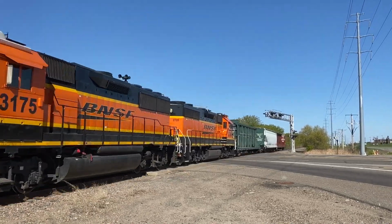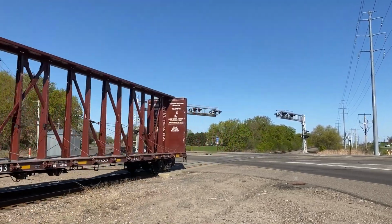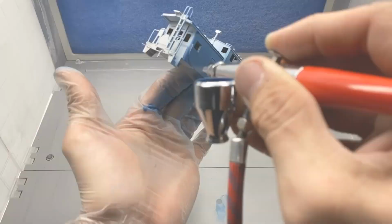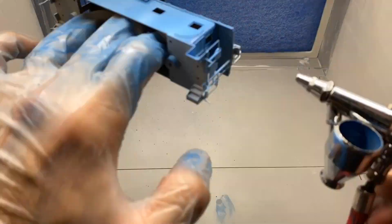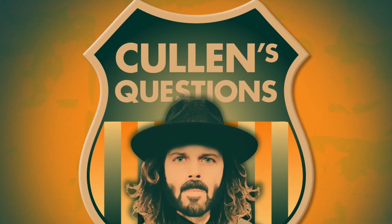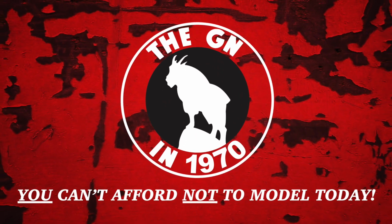In the season finale of the GN in 1970, we couldn't help but do a little rail fanning. Take a look at coupler heights and how to fix the issues. Dabble in a little bit of airbrushing? And we try to avoid the unavoidable. And Colin Bohannon answers a viewer's question of the week. And we cover all this on this episode of the GN in 1970.